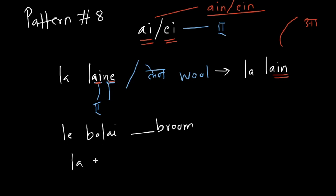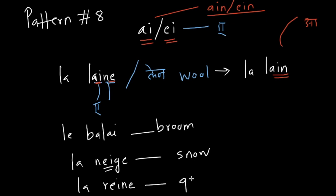La neige, which is the snow. Again, if you see here, EI is becoming A. So neige. Reine, which is queen. Again, EI is A. So reine, and NE is considered as one more pattern. So here you are pronouncing the consonant because there's an E at the end. So la reine.